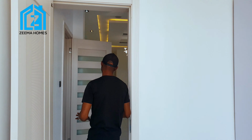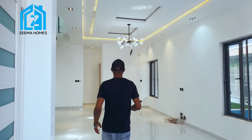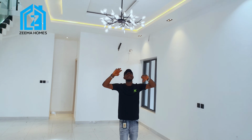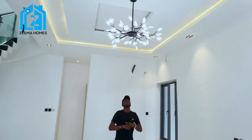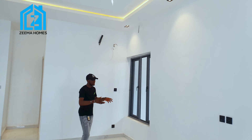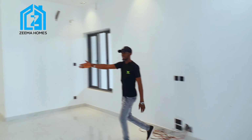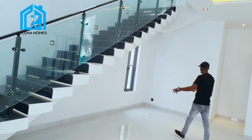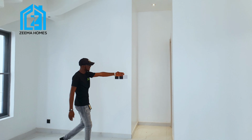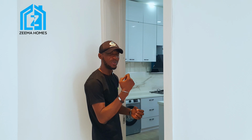So let's check how the living room looks. So this is the living room. You can see the beautiful lighting, the inbuilt speaker, the POP lights, and all. And this is the TV area. Over there is where we have the dining. This place is meant for dining. And there is where we have the kitchen. So let's have a look at this beautiful kitchen.